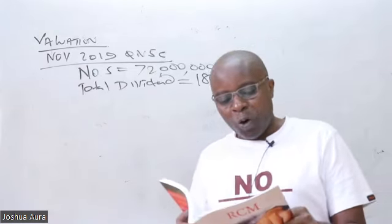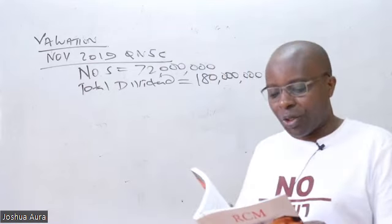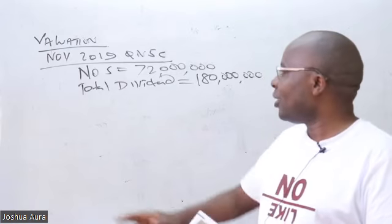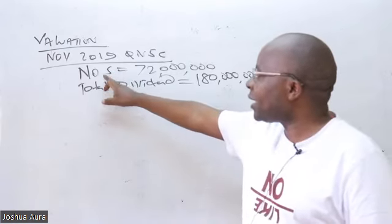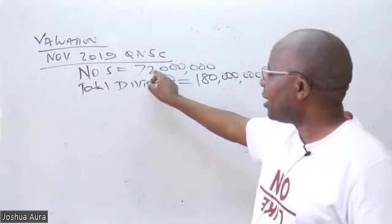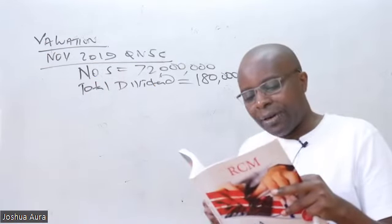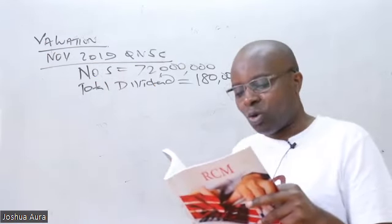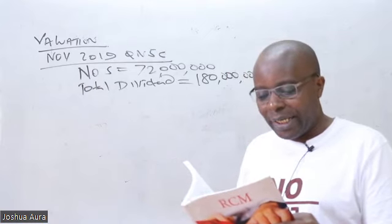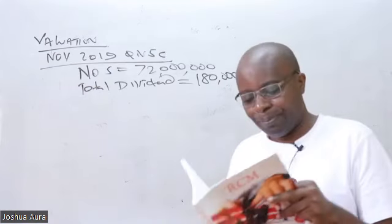So it reads as follows: Virgin Industries had issued 72 million ordinary shares at 31st March 2019. So the number of ordinary shares, which I normally call N, is 72 million shares. The company had maintained an annual dividend payment of 180 million, including for the year ended 31st March 2019. So the total dividend is 180 million.